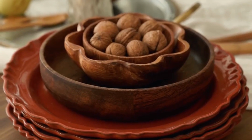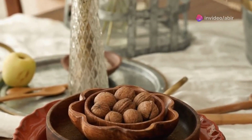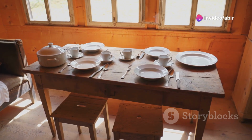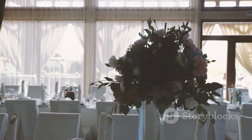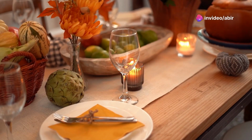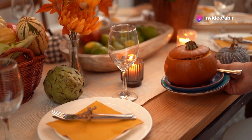Mix and match different textures such as wood, metal, ceramic, and textiles to create a dynamic and inviting space. For example, a wooden table paired with metal candle holders and ceramic plates can create a rich, layered look. Remember the power of a focal point. This is the element that will draw the eye and create a sense of balance in your design. A well-chosen focal point can anchor your table setting and make it memorable.